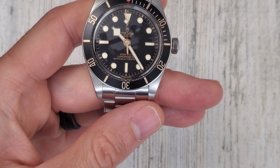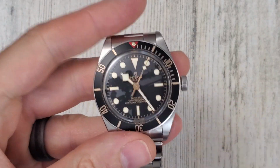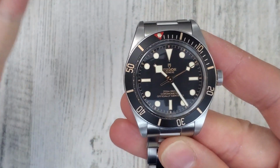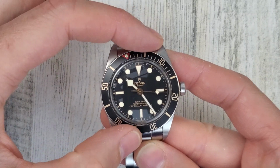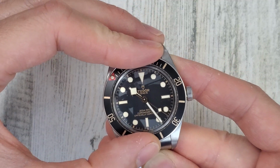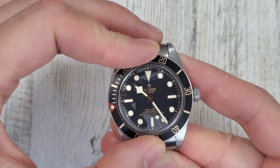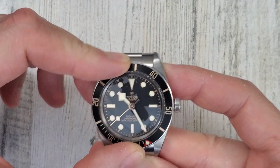Okay, let's look at the clasp here. Which reminds me, I didn't look at the bezel. So bezel action here, it's hard to explain, but it definitely feels quality. Each click is positive, tactile. You can hear that. Now this is a 60 click versus 120 click, but it doesn't sound nearly as tinny. If you can hear this or not. Each click, it just sounds nice. It feels nice. It just feels very solid.